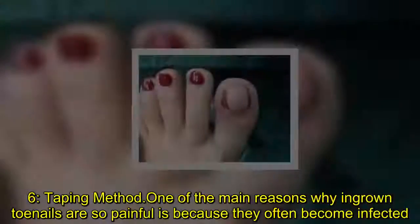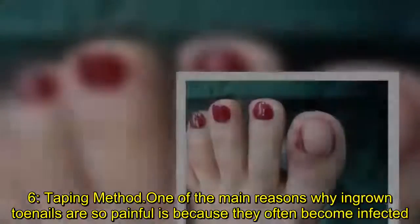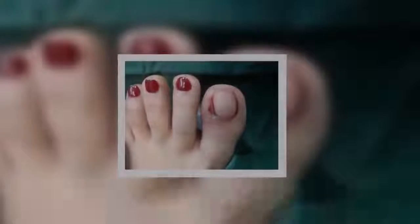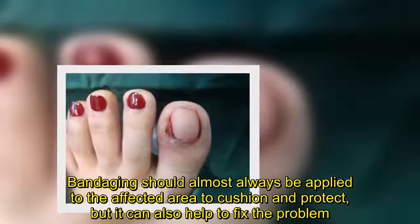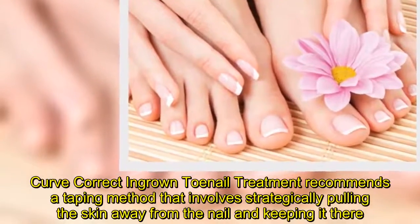6. Taping method. One of the main reasons why ingrown toenails are so painful is because they often become infected. When the skin becomes irritated and broken, there is a higher risk of contact with bacteria and infections. Bandaging should almost always be applied to the affected area to cushion and protect, but it can also help to fix the problem. Curve Correct Ingrown Toenail Treatment recommends a taping method that involves strategically pulling the skin away from the nail and keeping it there.